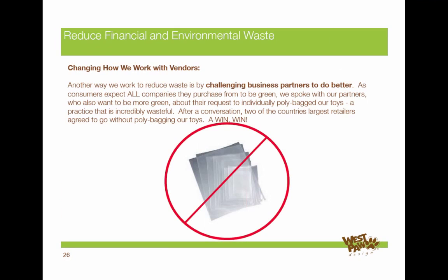So this is a great way to work with partners in the industry and push for them to not make these sort of egregious packaging claims that they have to have polybagging on everything.